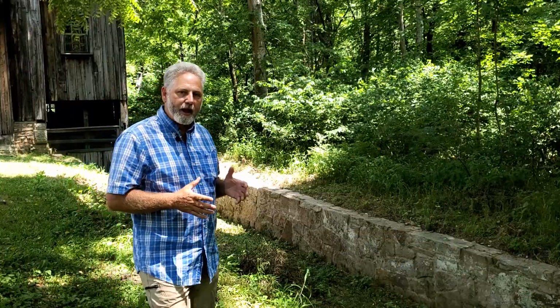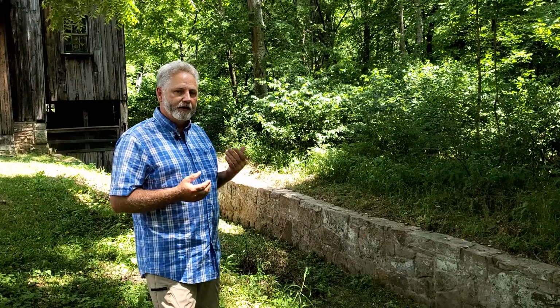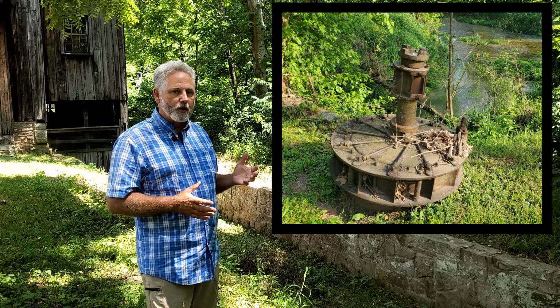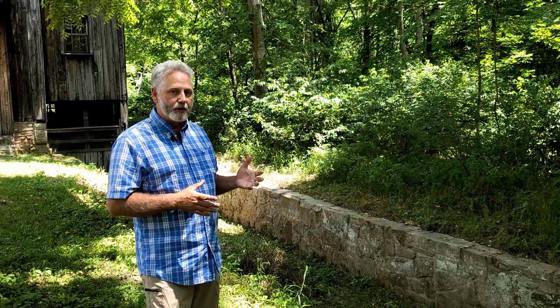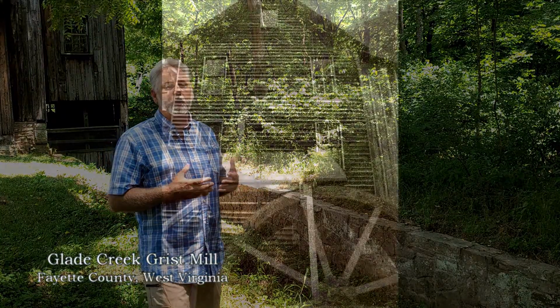Okay, for the mill to be powered, you have to be able to get the water from the mill pond to the mill in some way. Now, this mill uses a turbine, and I'll talk about that last. But there are other ways that you could have got water to the mill and powered the mill. The most iconic and most photographed way is through an overshot wheel.